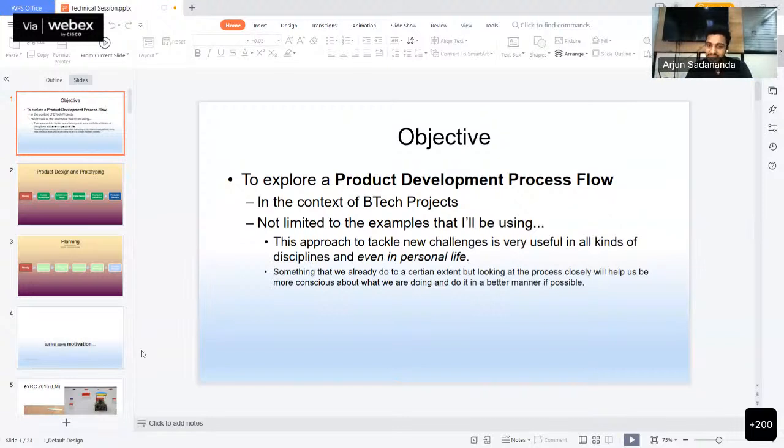There might be some better solutions out there, but I'm not aware of them because I did not follow this process. We'll get to why that is. EY SIP 2017, this is another product. You're asked to design a robotic arm that can pick up objects.